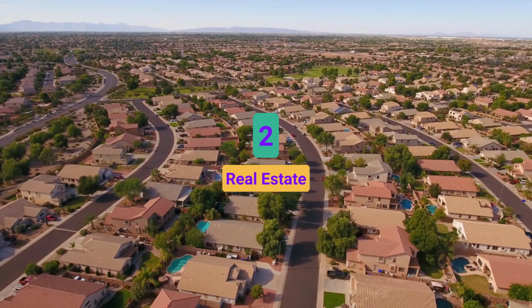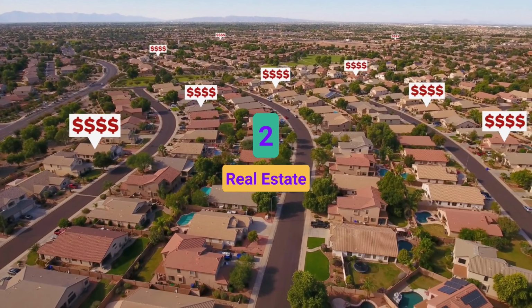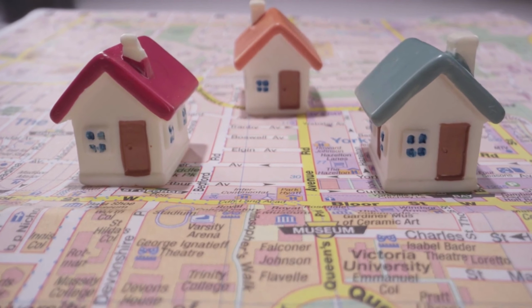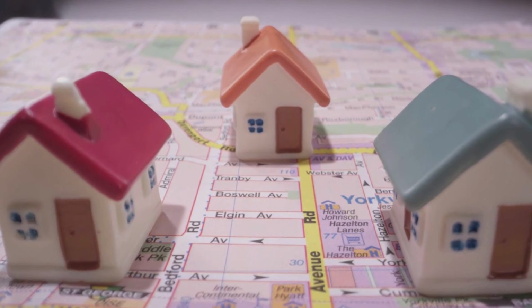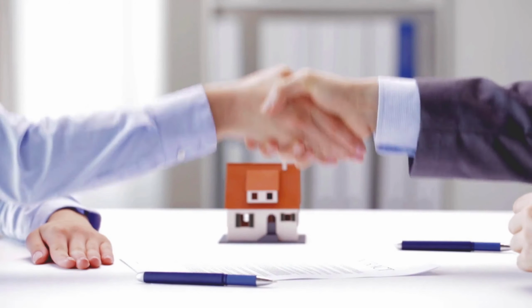2. Purchase real estate. Investing in real estate is another excellent option to make your money work for you. Real estate can be a terrific method to create passive income and grow wealth, whether you buy a rental property or flip properties. However, real estate investments come with their own set of risks, so do your research and work with competent professionals.